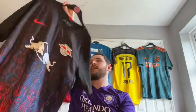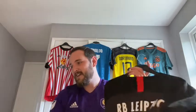But I bought that. People don't know, but I do follow Leipzig. Basically, in like FM12, I managed them when they first got taken over, and it just stuck. I've loved them ever since. Bit of a shame Timo's now finally gone to Chelsea. But yeah, I mean that. It's a lovely top. You can get away with that.